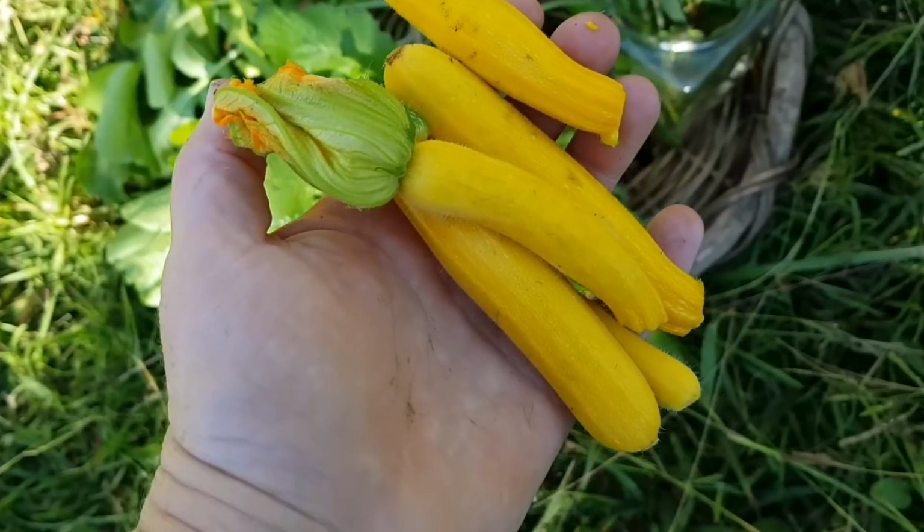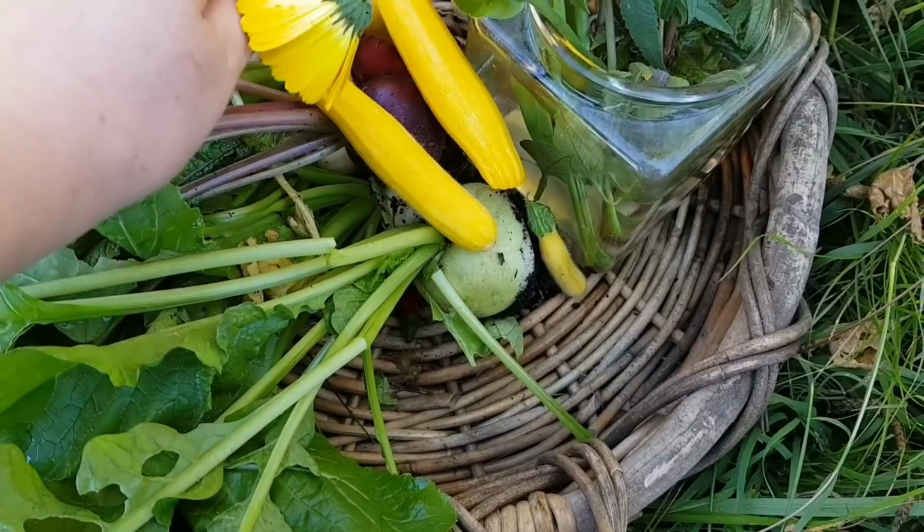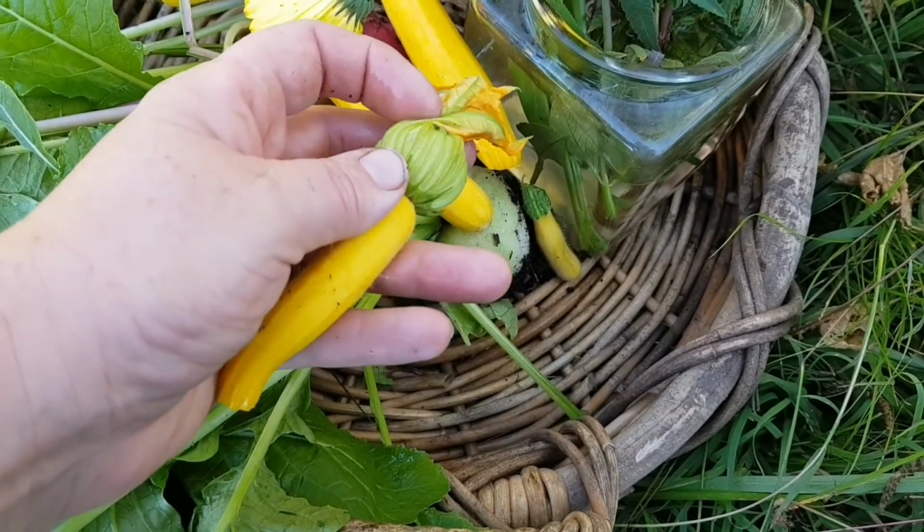I have to do something with these little ones. Cook them up. I could even, with this one, it's not exactly a whole meal, but I might be able to try and stuff the flower part.